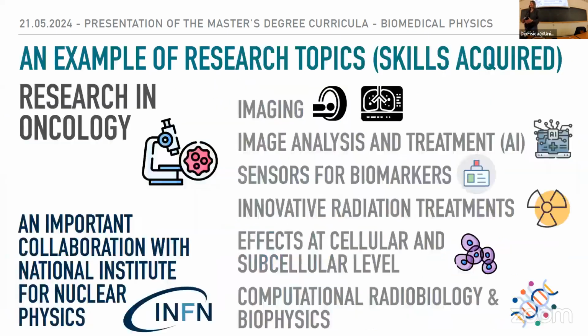So I want to show you an example of how the skills that you will acquire are very important in research in oncology, which here in this department stands out thanks to the collaboration with many different national and international centers, but also with some hospitals here in Pavia, the CNAO Foundation, the LENA Laboratory.